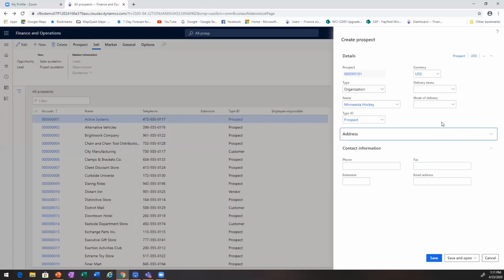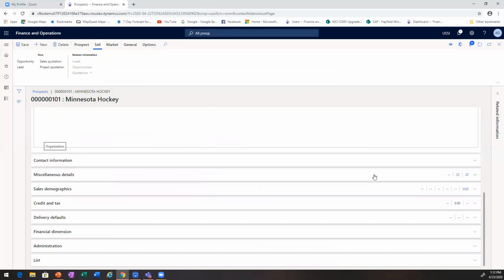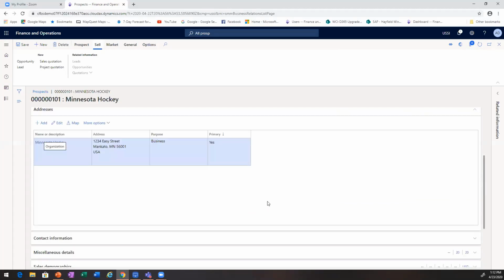Now, what we're seeing initially is what I call the quick creates. It's the minimal amount of information that you need to put into all the red fields, and then a couple of quick views that you're able to see before you even save the record. When I say save and open, I have a variety of different options, but I'm going to bring up that prospect record again and show you the full set of what's available on the record. There's a lot of things that you can do with prospects. We don't have a ton of time today, so I can't show you every single detail. So I'm just going to breeze over the general record and what's available that you can track on that prospect.